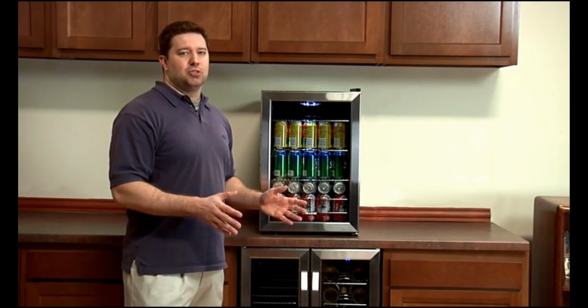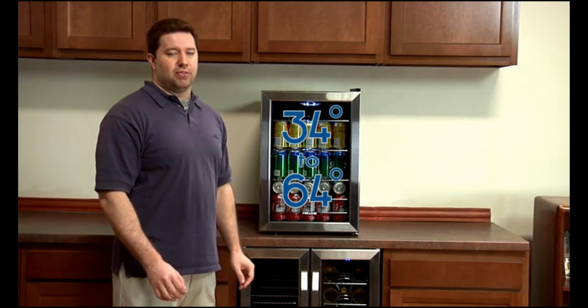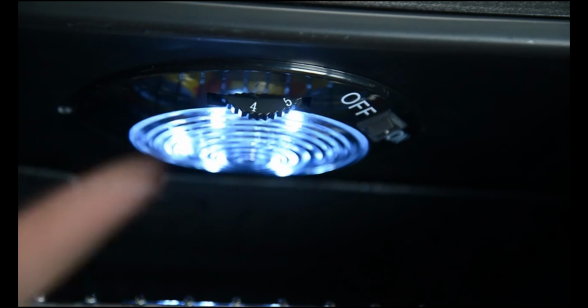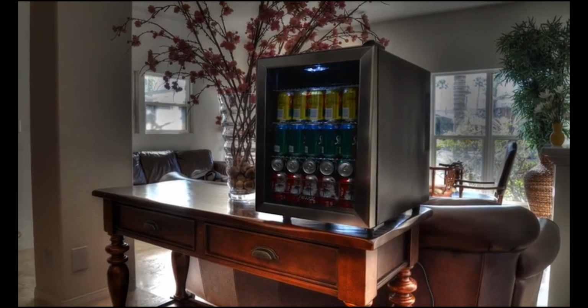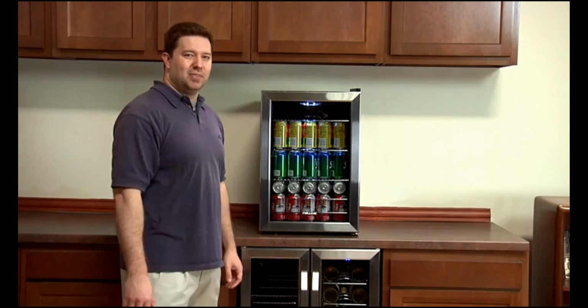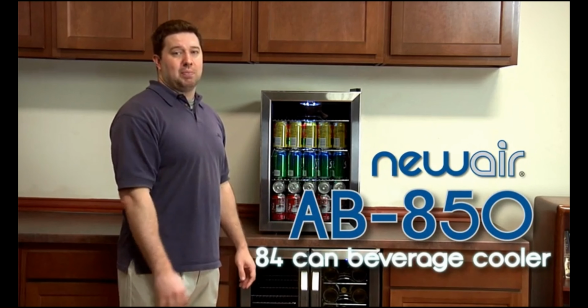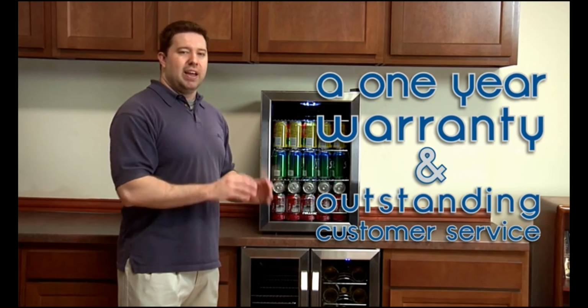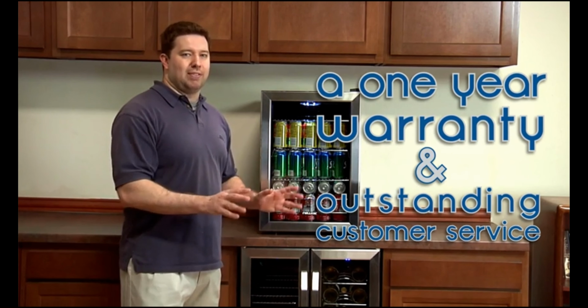The customizable temperature controls can be set from 34 to 64 degrees Fahrenheit via an easy-to-use dial that allows you to chill your brews to personalized perfection. The gorgeous interior LED lighting combined with the glass door provide illuminated viewing of your beverage collection. The NewAir AB850-84 can beverage cooler also comes with a 1-year warranty for extra peace of mind and outstanding customer service from NewAir for the lifetime of your purchase.